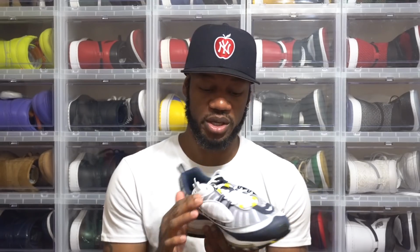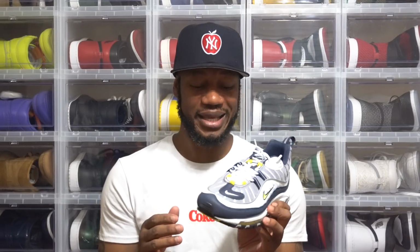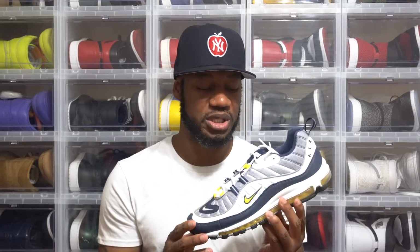You do got hits of that same Tour Yellow on the tongue as well, as far as the midsole with a Nike check on the lateral side. Again, it's a 98. Shoe is DS, haven't rocked it yet. Copped it since day one, so the shoe's what, 6 months old? Still haven't found the time and fit to rock this shoe with, man, but I'm ecstatic to have it. Having an OG colorway in the collection means a lot. You just gotta come with the fit, you know what I mean? Then you can bust these out.